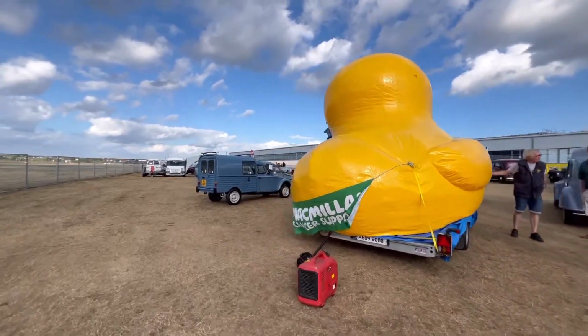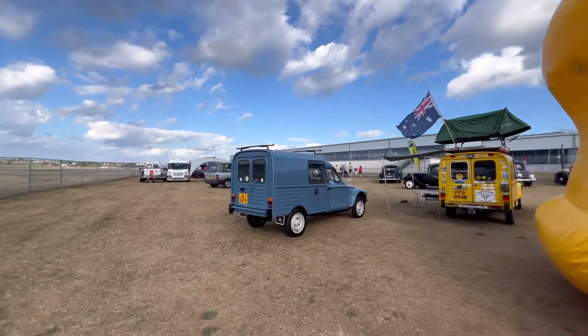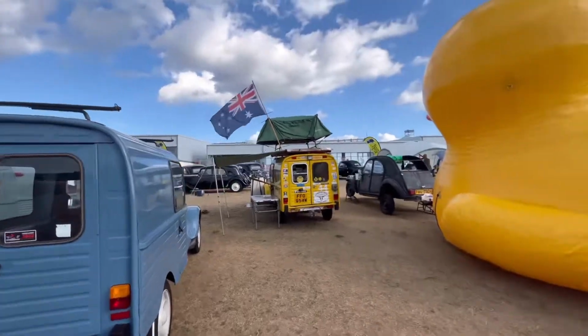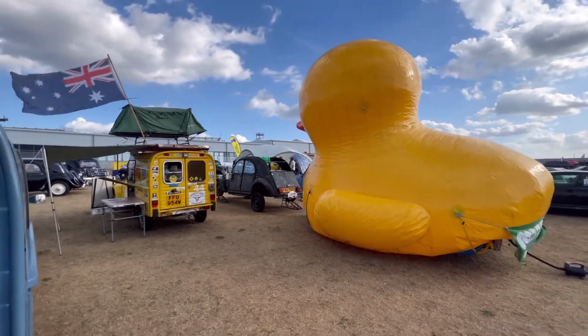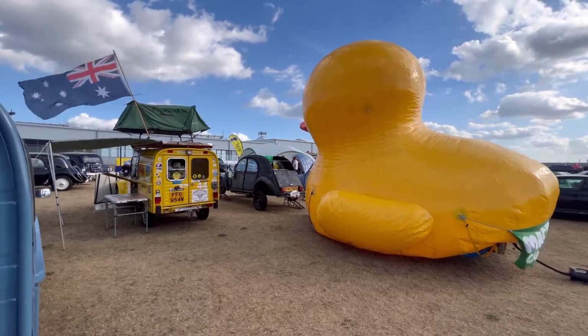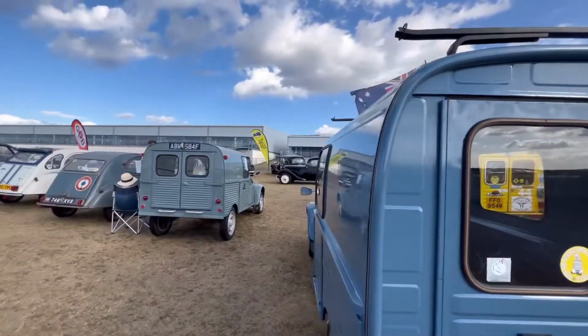We're going to make our way over. Sorry for the generator, if that overtook the sound. It's all from Macmillan with the rubber duck and the 2CV there. It's Tim's big duck. Obviously, is it chalkboard paint, funny enough? Like Harlequin.